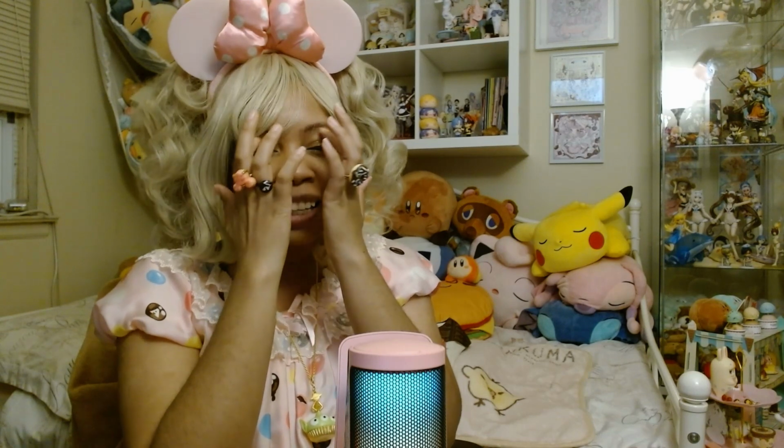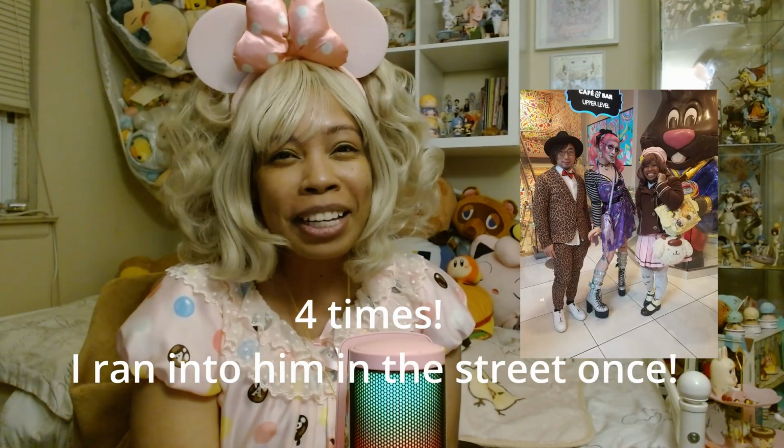Okay, so the last thing I have in this box is from the Tokyo Disney store, and it is a collab with Sebastian Masuda and Tsum Tsum for their 10th anniversary. I just had to pick this up. I love Sebastian Masuda so much. I was fortunate enough to meet him, I think, maybe 3 times.